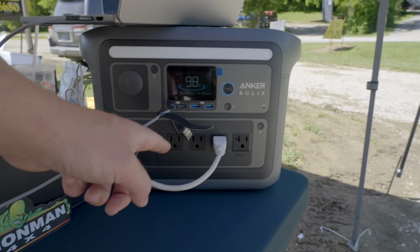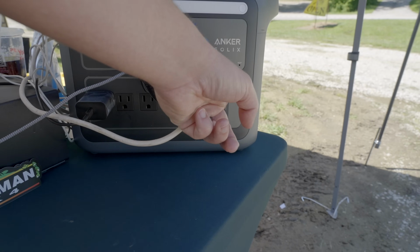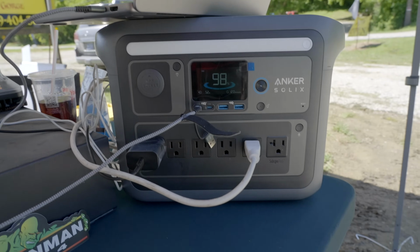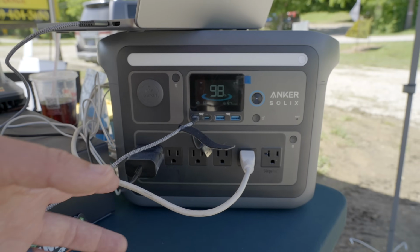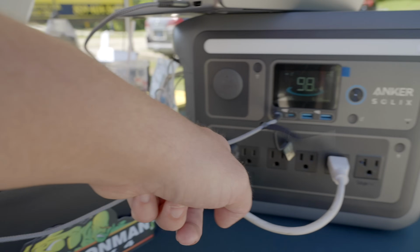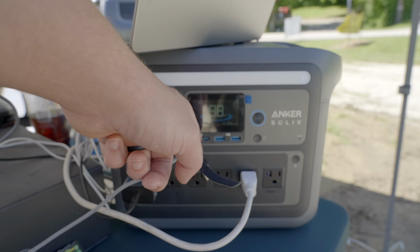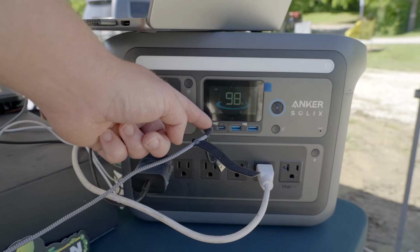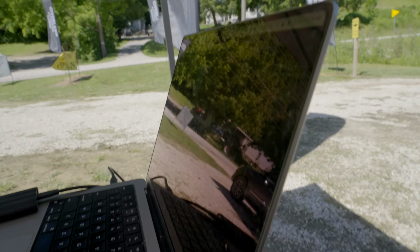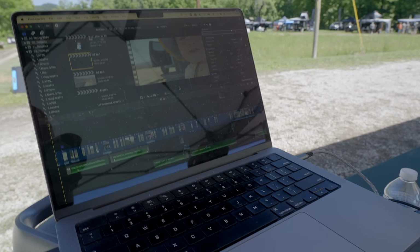This is just over 1,000 watt hours. You got an inverter on here, 1,800 watts, or if you use the surge pad, you can go up to 2,400 watts. We're not using anything close to that. So we've got our little check-in thing here plugged in. We've got the check-in laptop that's plugged in. I actually plugged in my laptop to the USB-C fast charging because I'm exporting a video. It looks like it's almost done exporting, and then I've got to upload it from here.